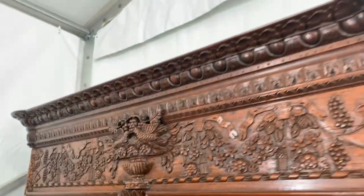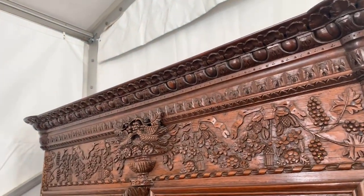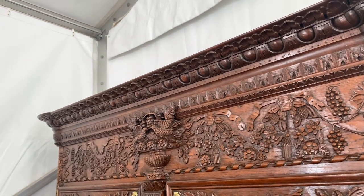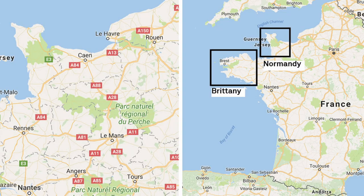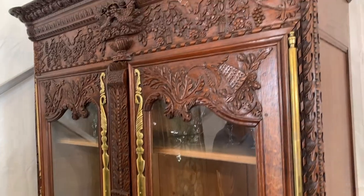Tell me about this piece. That is a very distinct style. Yeah, which is typical, it's rustic, specifically Norman. Okay. It is exactly the style of that region. So this would be near Brittany. Yes, that's right. Okay. Yeah, we're near Omaha Beach and everything.